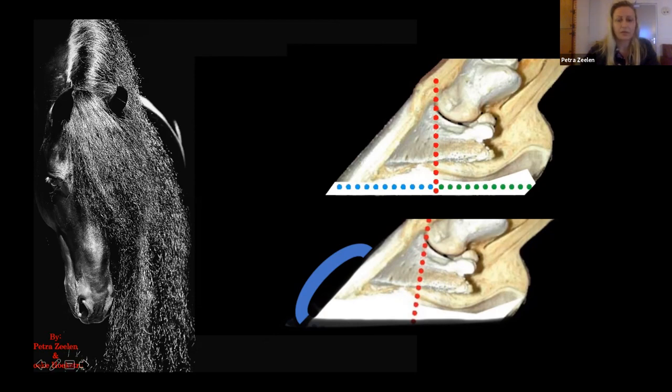Okay, any questions? Yeah, so I've got a question here. It says, many horses I've seen pictures of in Holland have very steep upright angles and a lot of heel. Any pros and cons to that? Yes, that's coming up.